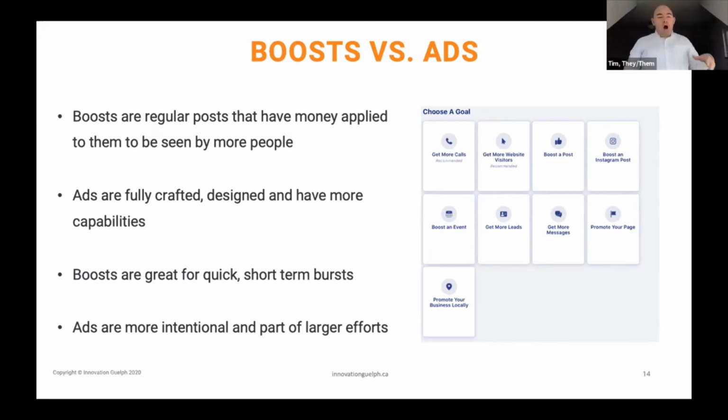Boosts are great, like it says here, for quick short-term bursts. Boosts should never be a long-term strategy or a real revenue generating strategy. I recommend boosts be more for getting engagement, getting more followers, or getting more attention and driving consideration, versus ads, which I would use for a more intentional, more structured opportunity.